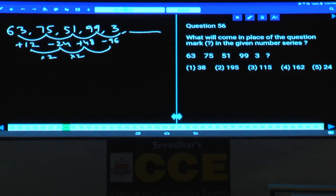And after this one, plus, minus, the next one must be how much? 96 into 2. What is 96 into 2? 192. This 192 should be added or subtracted? Added. Hence, 3 plus 192 will be 195. 195 is given in choice 2.